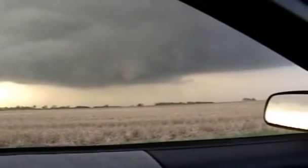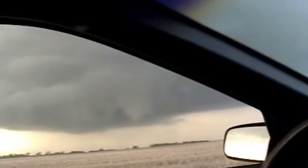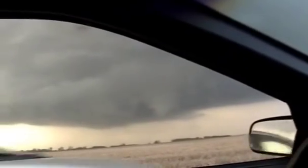Okay, we're now coming up on K14. The thing looked like it was on the ground for a second. It's been on the ground several times. It's on the ground again now. It's kind of bouncing up and down, isn't it? Yeah, it's on the ground again now, I think.